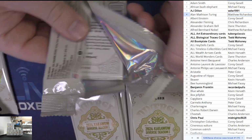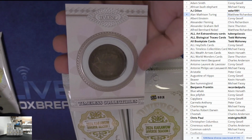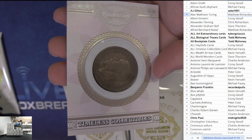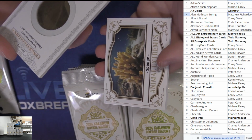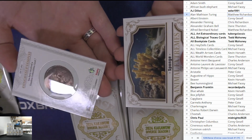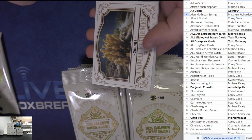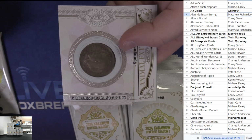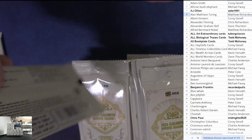Thick packs in this box. And oh, look at that. Little Timeless Collectibles. A little coin piece. Throwback. Is that a dime? Received a Timeless Collectibles card. That's a random player spot. Cool hit. What is that? Something from 1916. Coin. That's a penny. Penny from 1916. That's crazy. A good first box. Hey, a little random player mojo on it, too.